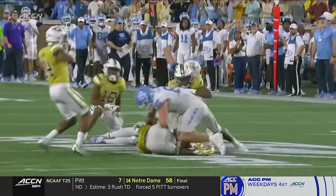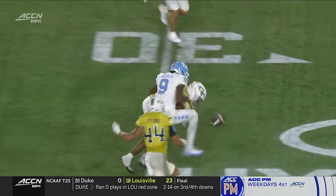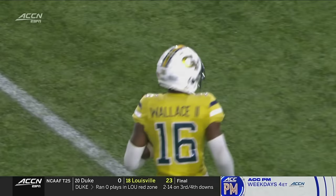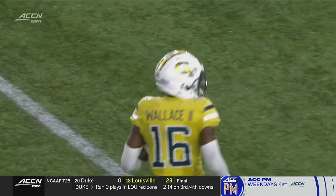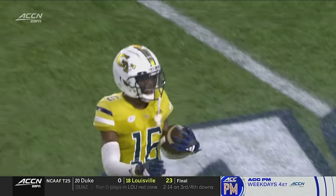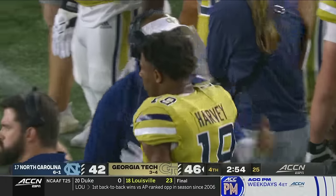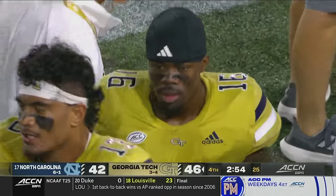Wow. I don't know if there's any way to know. I mean, the ball is even in his right hand, but he just gets hit so hard from Harvey. K.J. Wallace gets the recovery. Tez Walker is still down. It is the first turnover of the night on North Carolina.